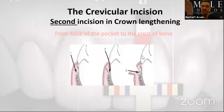So the first incision, as I told you, number one here, is the internal bevel incision. The second incision is the sulcular incision. You cut from one side, you cut from the other side, reaching to the point in the bottom here. And then you need to remove this kind of tissue. I will discuss it later during the procedure.